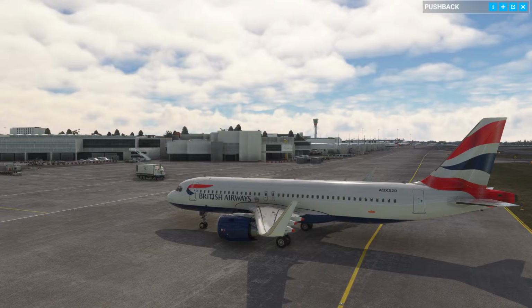We'll now demonstrate the safety features of this aircraft. Your attention is essential, as this may differ from any aircraft you have flown on before.